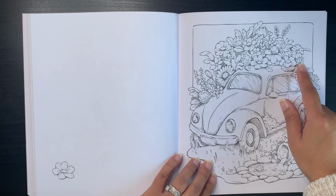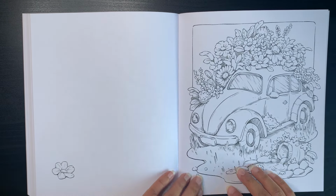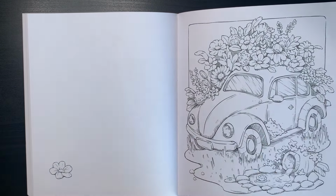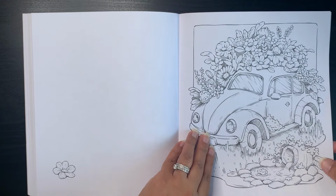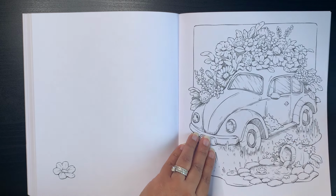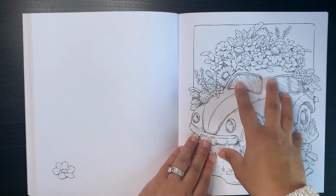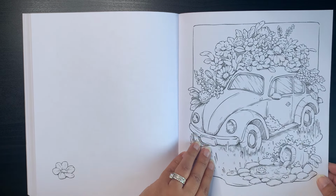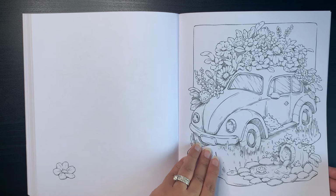The flowers are large enough to do some beautiful colors and effects on them. And there's so much going on that the artist has done the work for us, and we just need to splash it with color. I like that sort of style of coloring book because, yeah, I can't draw. So I don't want to worry about so much empty space. It just looks complete to me. It doesn't look like there's just a car there and now I need to draw things in. This looks so beautiful to me. I just love this. I see a blue car. I don't know why. We'll see when I come to color that page.